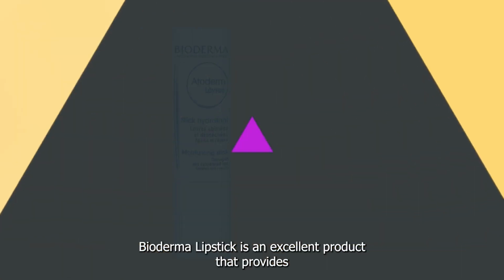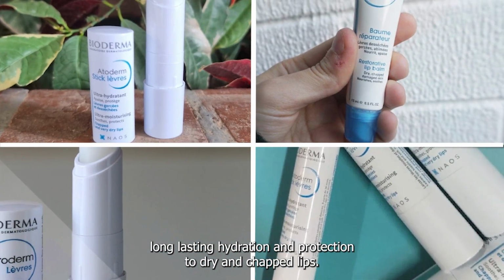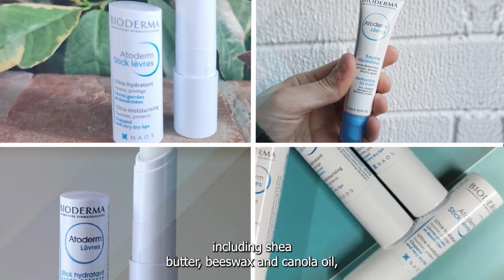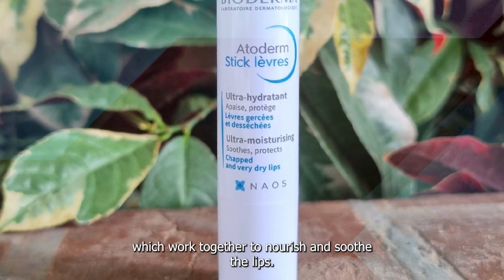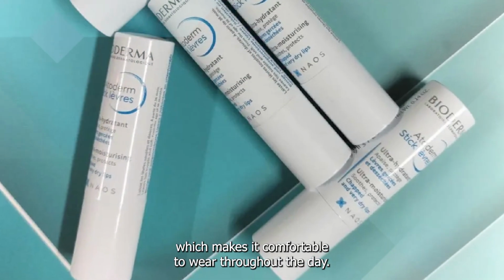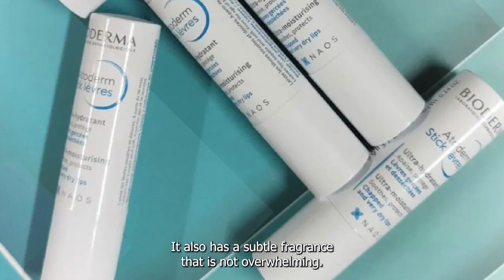Bioderma Lipstick is an excellent product that provides long-lasting hydration and protection to dry and chapped lips. The stick is formulated with a blend of natural ingredients, including shea butter, beeswax, and canola oil, which work together to nourish and soothe the lips. The texture is lightweight and non-greasy, which makes it comfortable to wear throughout the day. It also has a subtle fragrance that is not overwhelming.